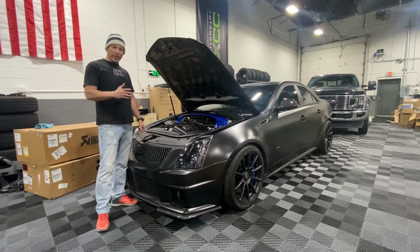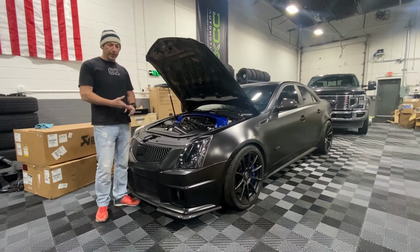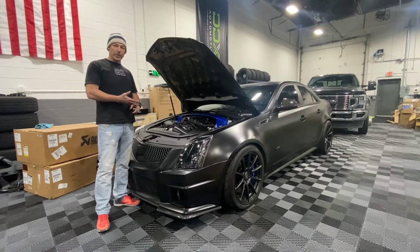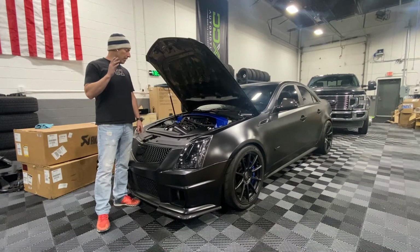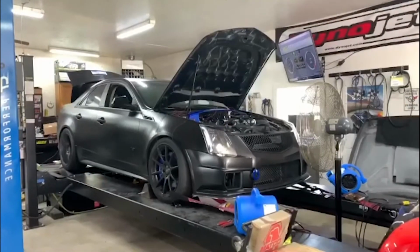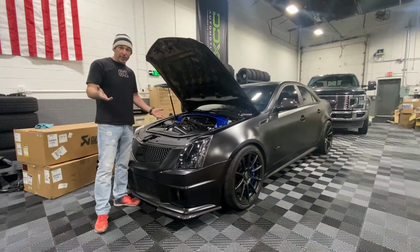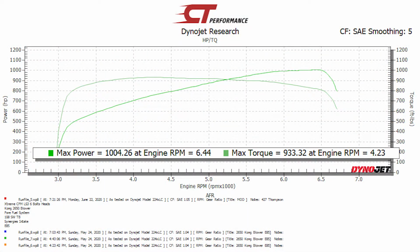We're at low 20s in boost range, and as for the power this car put down, our last dyno was 1004 wheel horsepower at 933 torque. And I'll throw up the dyno video as well right now. But it's pretty impressive, that level of power for this setup.